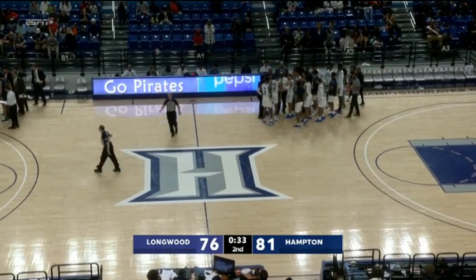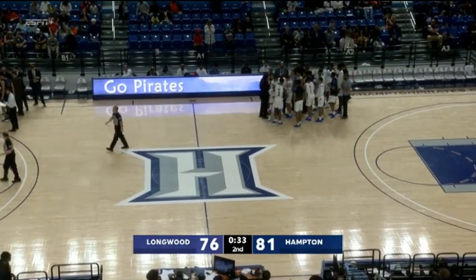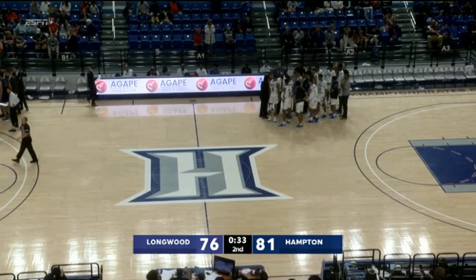Lancers shooting 38% from the field, and the Pirates shooting 48%.